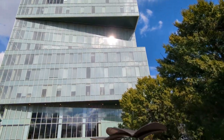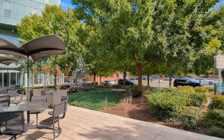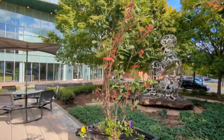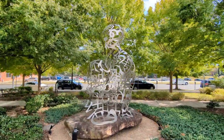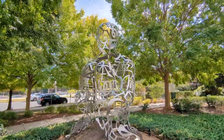And this is the Dubois Center. Got a better view of it. I like this. It's interesting. As you can see, it's like a guy. Not sure what's going on here. He doesn't have a face.